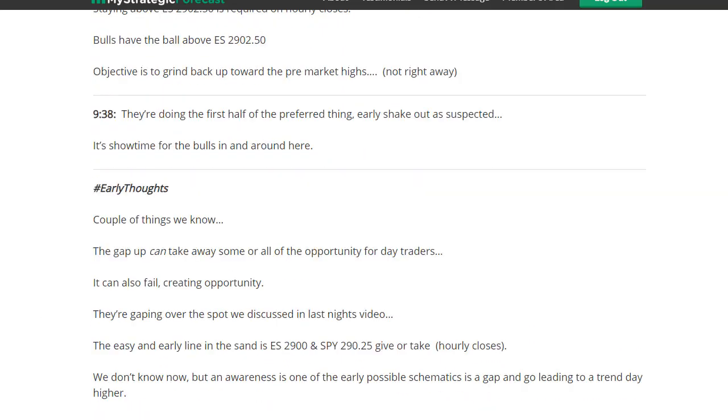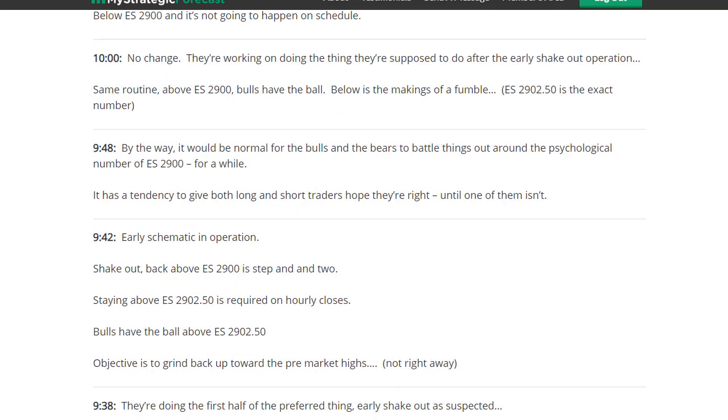Already at 9:38, they're doing the first half of the preferred thing. Early shakeout as suspected. It's showtime for the bulls in and around here. So right out of the gate, the schematic looks good. Even a few minutes into the trading day, so far, so good. Again, 9:42, so far so good. Shakeout back above 2,900. Step 1 and 2.